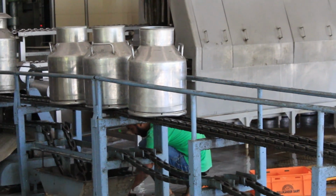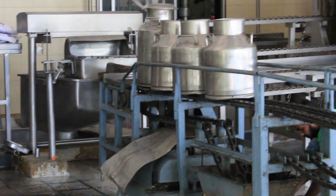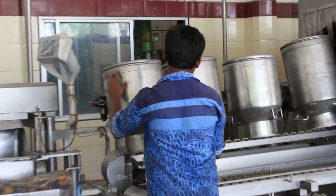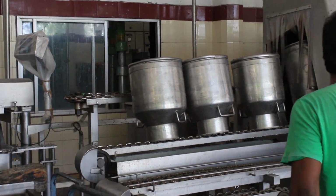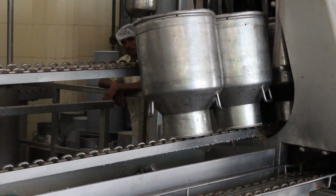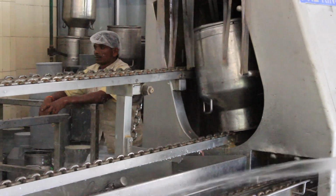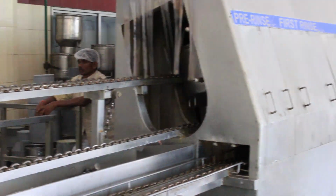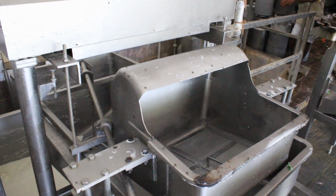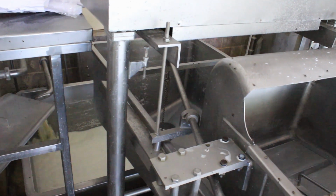At the first stage, milk tankers are weighed and samples are collected by expert persons. These samples are collected carefully to check the physical appearance and flavor of the milk, and they are sent to the QC lab for testing the fat, heat stability and acidity of the milk. After getting a satisfactory report from the lab, the milk is unloaded to the chiller. Milk is chilled to 2 to 4 degrees Celsius and transferred to the raw milk storage tank.